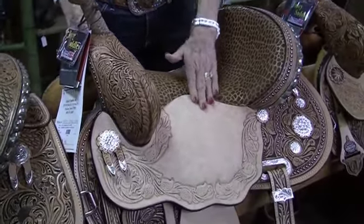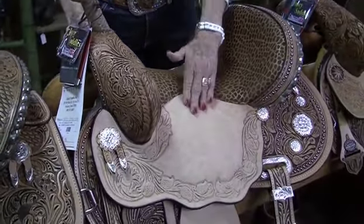Going to the next saddle, this is something that's brand new. It's called the Jelly Bean seat. A lot of people have really liked this design. It's the same build as this saddle right here, just a little bit different look. And it's called the Starlight.